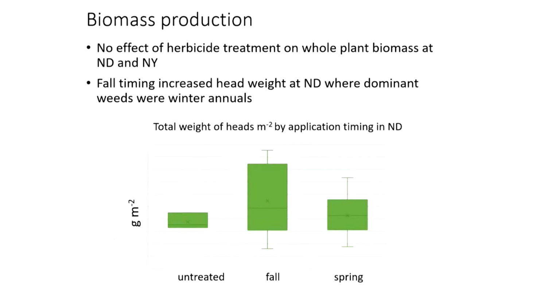For biomass production, there was no effect of herbicide treatment on whole plant biomass at North Dakota and New York. Fall timing increased head weight at North Dakota, where dominant weeds were winter annuals. This data was collected by sampling the total weight of heads in a meter squared quadrat. I did this slide for a presentation earlier before I had any yield data, so it's a proxy for yield. The dominant weeds at the North Dakota site were winter annuals, horseweed, and narrowleaf hawksbeard. So those fall applications did help control those winter annual broadleaves, and seem to suggest an increase in grain yield.